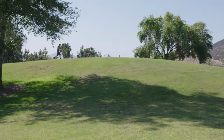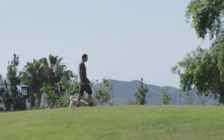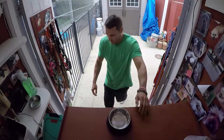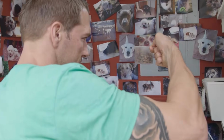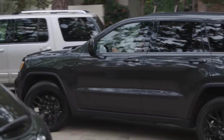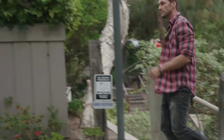Since I can't take Glory to a gym, I'm gonna make the world her gym. Whether we're walking up and down the driveway, up and down the stairs, jogging around the neighborhood. At the end of the day, my main goal with her is to get her down to her target weight and get her healthy. But exercise is only half the battle. Diet is just as, if not more important. That starts with a regimented and carefully measured feeding schedule. It's a no-brainer that Glory likes to eat, so she's not gonna like me too much when I put her on a very strict diet.